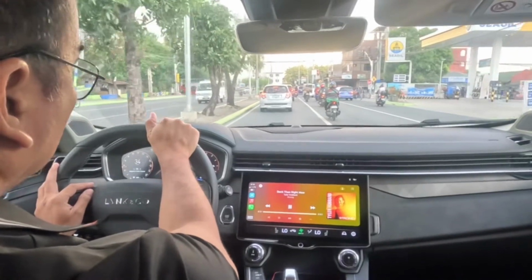One thing that I really wish I could figure out is how to set the clock, because the CarPlay clock syncs fine with my phone, but there's still one clock here that can't be adjusted. I just can't figure it out. And neither can the people at Lynk Co, apparently. But from the driver's seat, the visibility is very good.